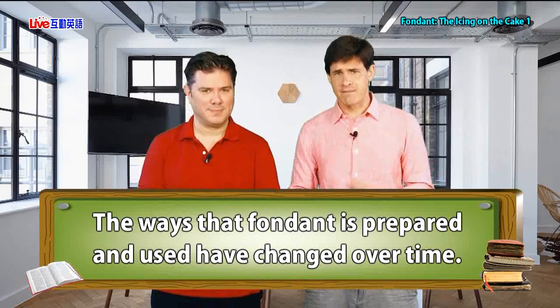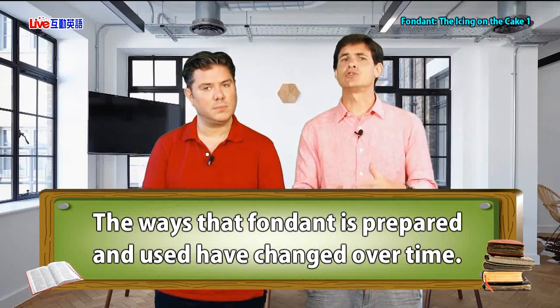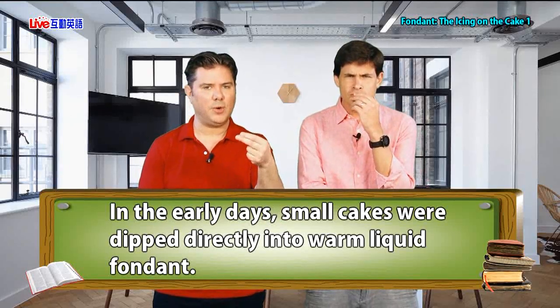The ways that fondant is prepared and used have changed over time. Oh yeah, well we learned that it started off being used just to make candies, and then it became a decoration for cake. So that was part of the change, but also how it was made has changed as well. How it was made in the early days is different from now. It says in the early days, small cakes were dipped directly into warm liquid fondant.